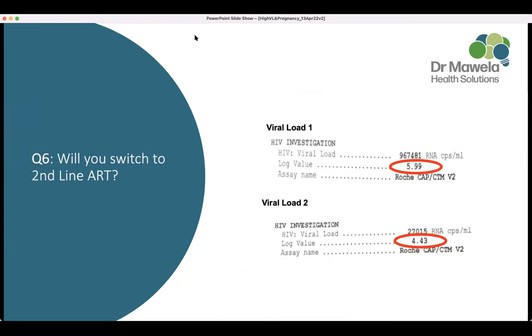This is a different scenario. The first log is 5.9. The second log is 4.4. And I'm going to ask you the same question. Will you switch this patient to second line or not? There is more than 1 log drop. As for the logs, I don't know, I'm going to ask someone who can explain it better than I do to teach it. But just take 5.9 minus 4.4, it will give you 1.4. It's more than 1. You can't switch this patient to second line.